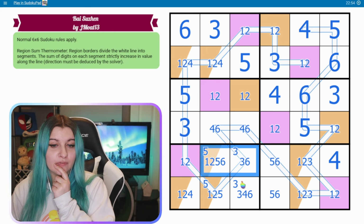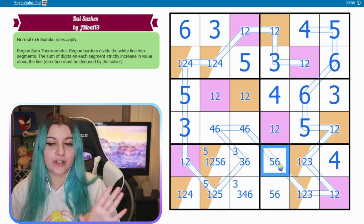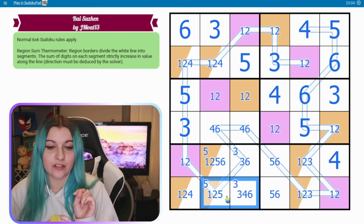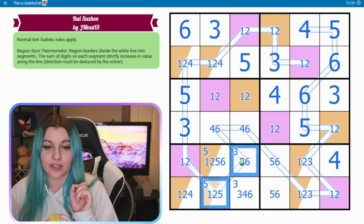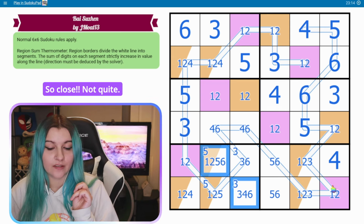I can't use both 5 and 6 here. One of them needs to go down here, and I can't... Okay, there you go. I can't use 5 and 6 in the same row. They can't go over here, so they need to go diagonal from each other. 1 in each row, but I can't do this diagonal because then the line gets too big. So I need to use 5 and 6 on this diagonal. Right?